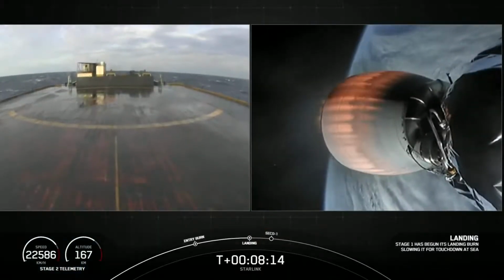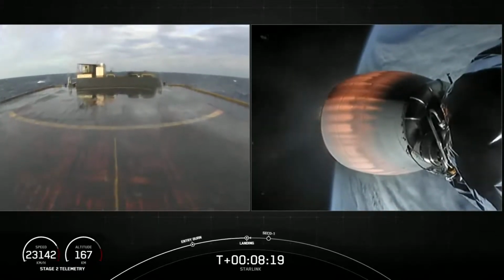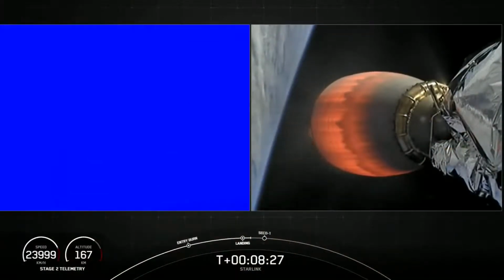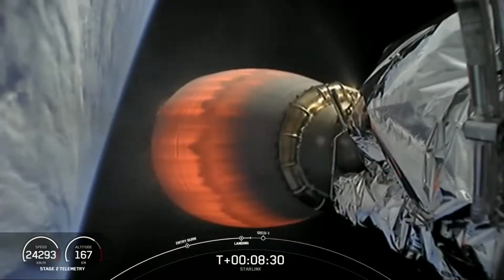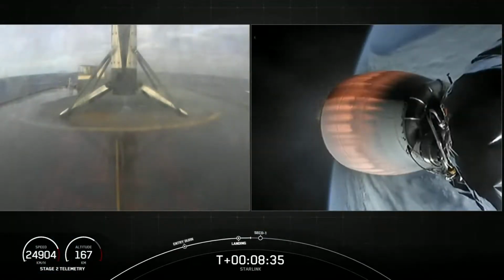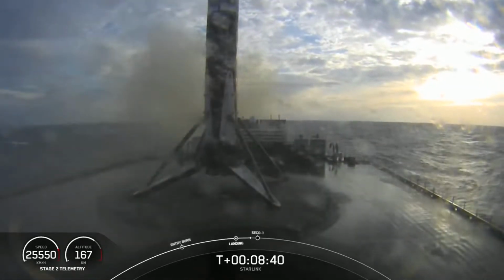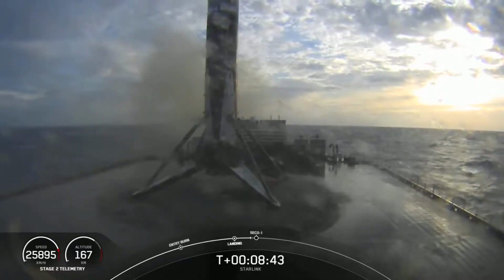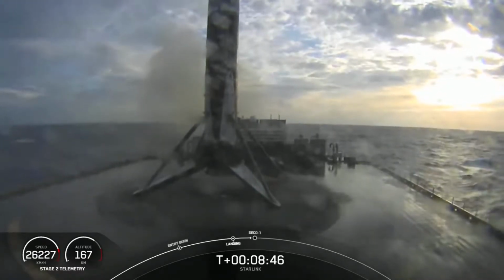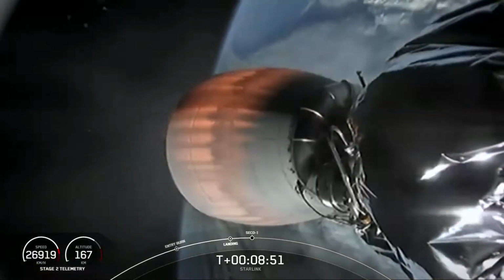There's a view of the drone ship on your left-hand screen. Stage 1, landing leg, deploy. Looks like we lost that live view on the first stage. We'll wait for confirmation. And there you can see on your screen, we have landed the Falcon 9 for the 8th time. This is our life leader. What an amazing morning. That is an awesome view. And we're just waiting for SECO 1 on second stage.